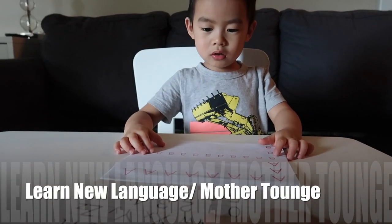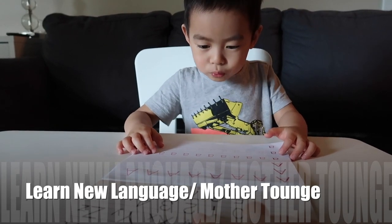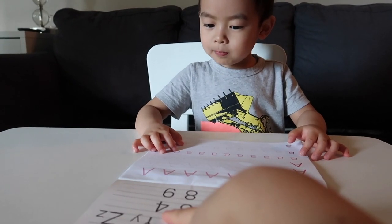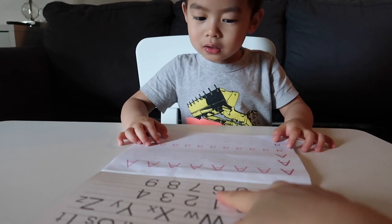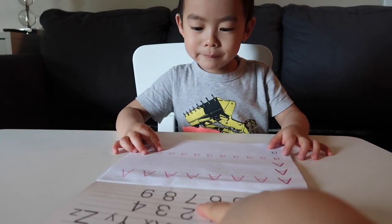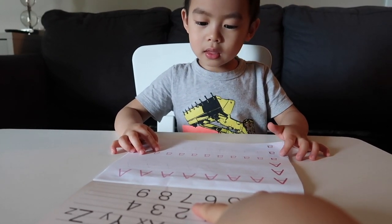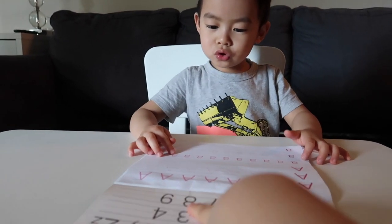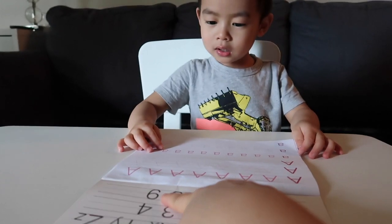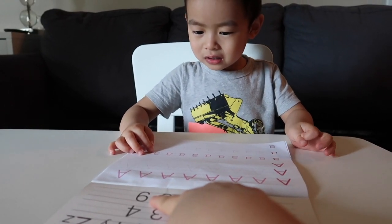In Bahasa, satu. Satu. Dua. Dua. Tiga. Empat. Lima. Enam. Enam. Tujuh. Tujuh. Delapan. Delapan. Sembilan. Sembilan. Good job.